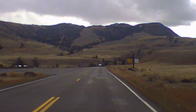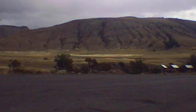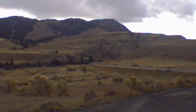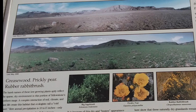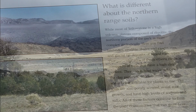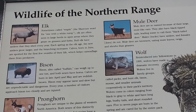And we started out, of course, in the northern range, and this information panel coming up here explains about the plants and the animals that roam this area. During this video, you'll see bison and elk. Didn't really see any other animals other than a coyote that was acting like a stray dog around all the people at Old Faithful. And nobody was feeding him, but he sure was begging for it.